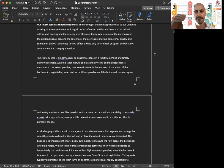You now have a chance. It's a chance to attack the bottleneck as fast as you can. The system's chaotic, the bottleneck will move, or this will cease to be the bottleneck and a new bottleneck will emerge. So it's time dependent, to attack the bottleneck as fast as you can, to exploit it as fast as you can during this window of opportunity, which we have no way to forecast how long it will last.